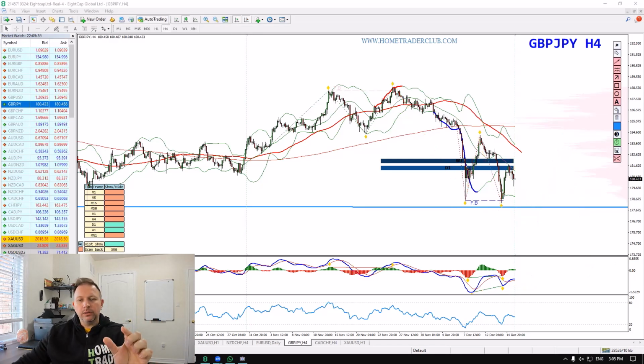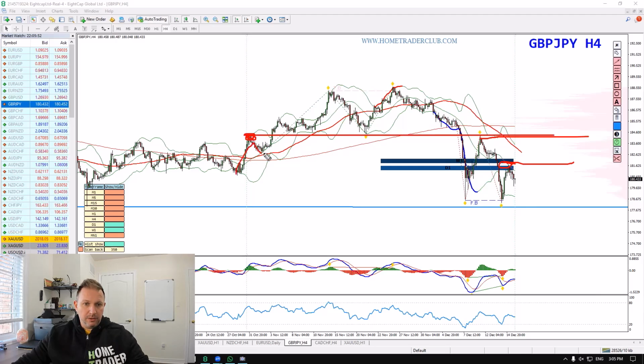It doesn't matter how the waves form. The bottom line with the pound yen here is sell the rallies. And the key levels of interest at the moment are, of course, between the current high and the previous high, the zone of sellers, and of course, as you can see, it will fit the highs of the previous uptrend as well. All those are key levels.